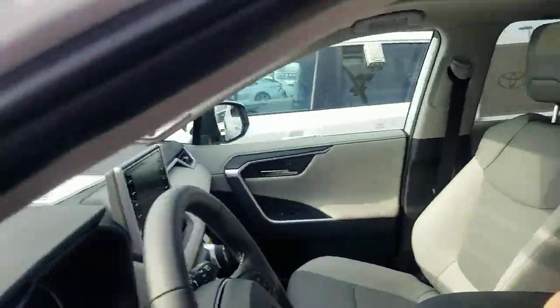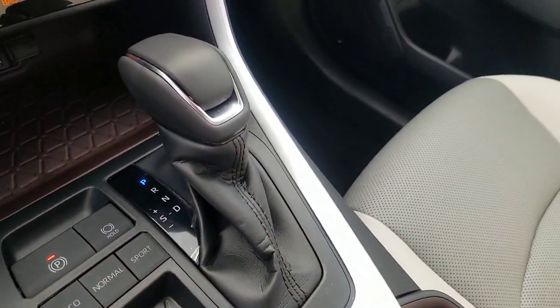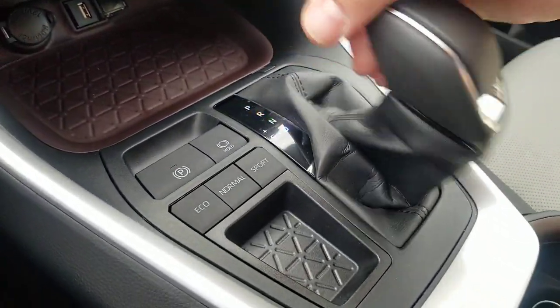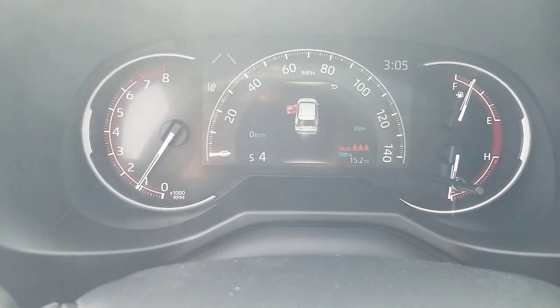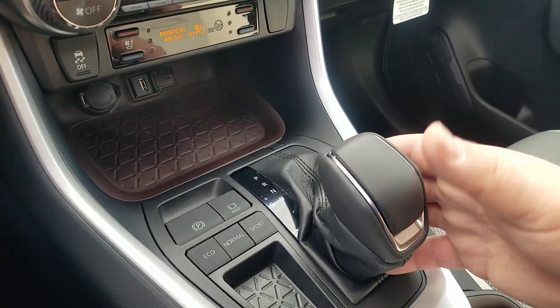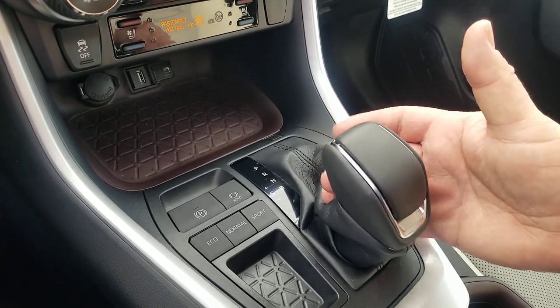I'm just opening another door here. This is a RAV4, and here's what your sequential shift looks like. If you look down, you'll see right here. I'm going to turn this one on, and I'll show you what your sequential shift does. You come down to your drive, push this over, and then you go up or down. As you go up or down, you see on the center where it says S5, S6, you can manually shift. As you're driving, you can upshift, you can downshift. You can do what you want to do with it.